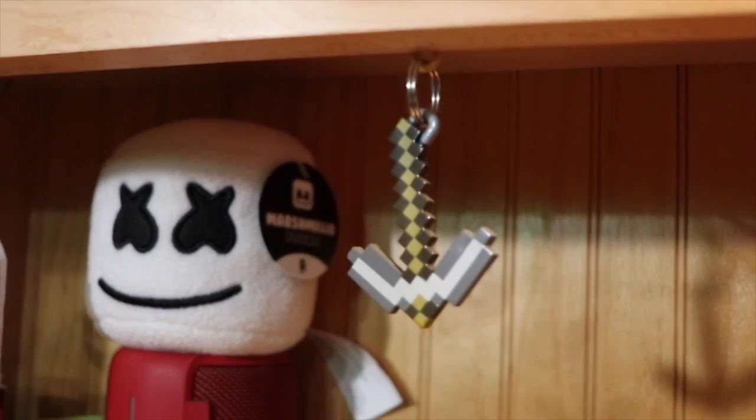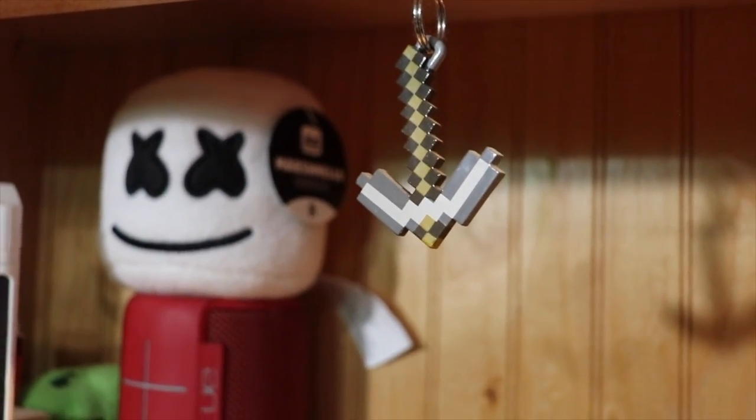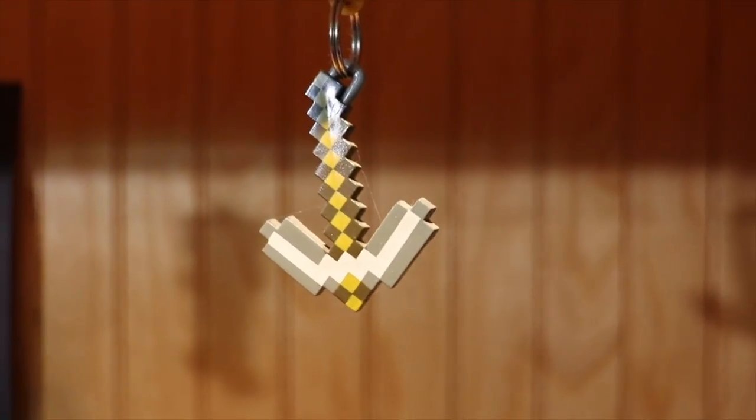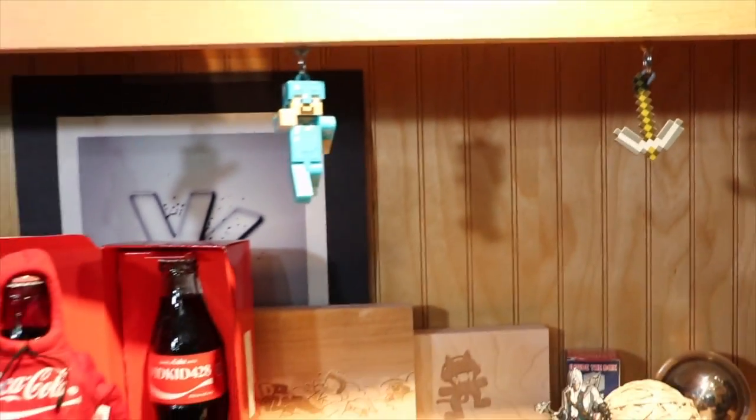And up here, it hasn't changed. It's actually been 2 years since I made this video, and I never took these down because, honestly, Minecraft is amazing, and I love these. So there's a pickaxe, skeleton, a Steve in diamond armor, and another pickaxe. I just think they're awesome, and I actually just love them being there.